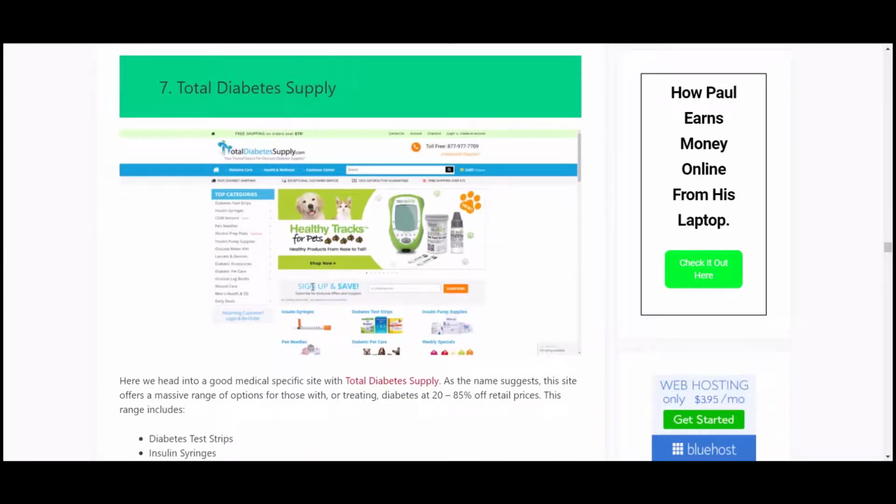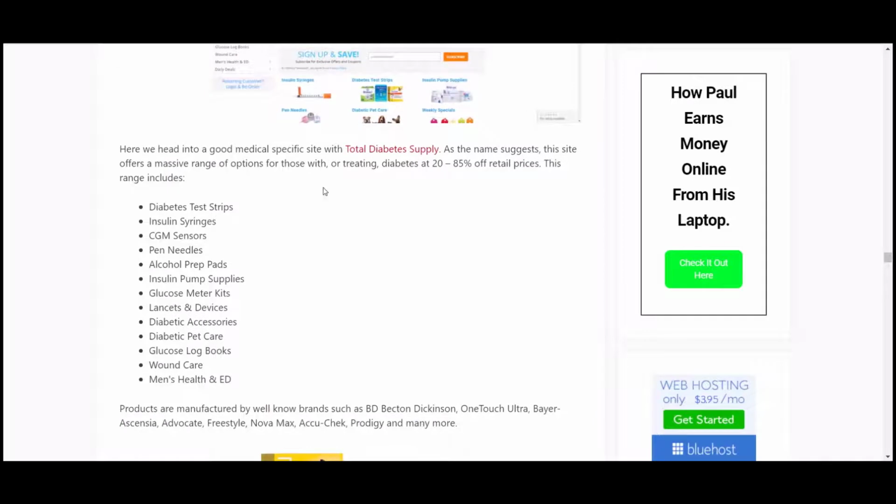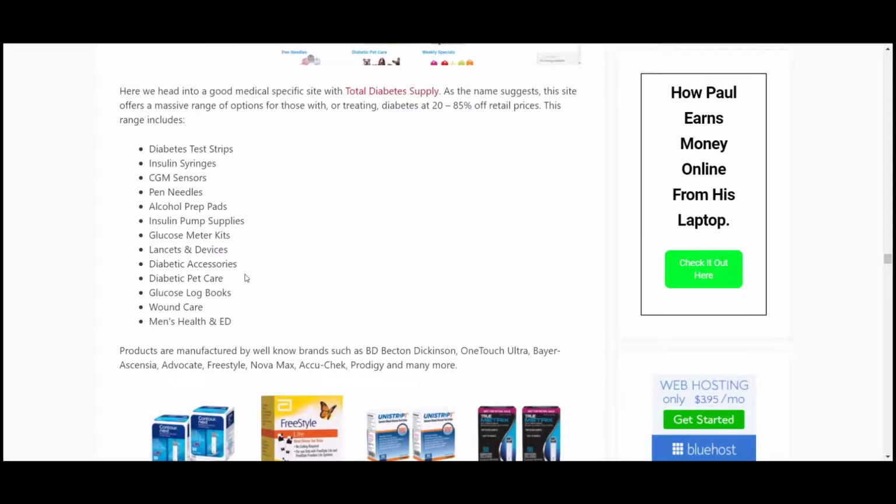Okay, Total Diabetes Supply. As the name suggests, everything to do with diabetes. Massive range of options for those with or treating diabetes, 20 to 80% off retail prices. Test strips, syringes, sensors, pen needles, prep pads, glucose meter kits. My dad used to have one of them. He used to prick his finger and put it on there and test his sugar levels. Diabetic pet care, logbooks, and so on.